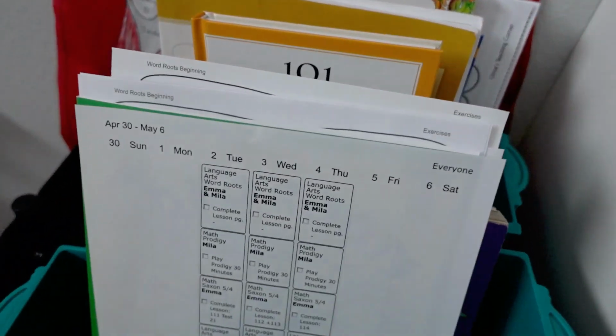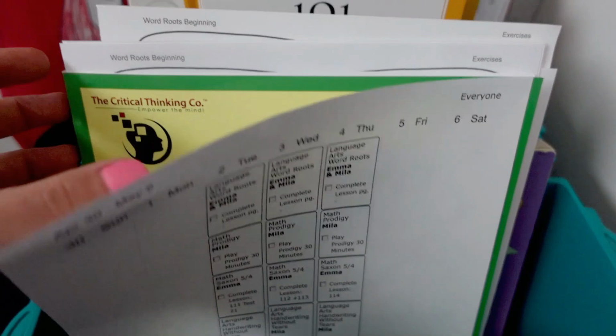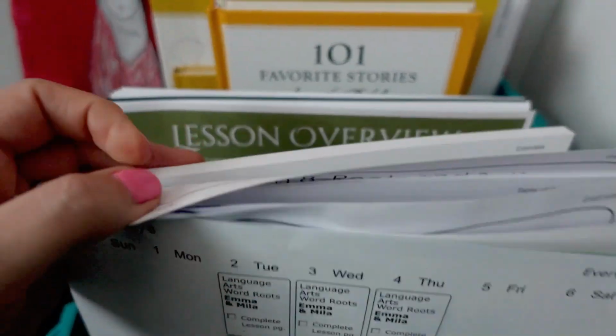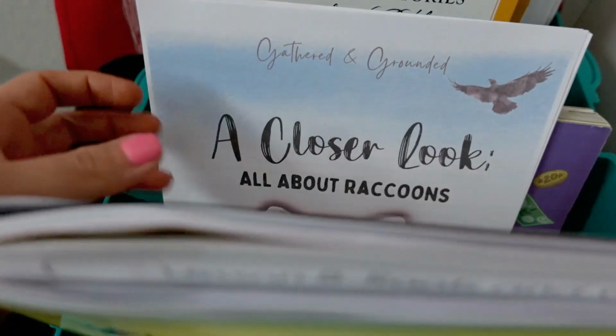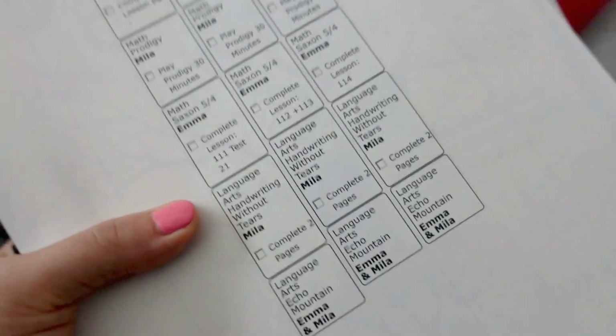So every week I get our stuff ready. So this is that schedule. And then these are all my teacher guides, worksheets that we're working through. So I just kind of grab this stuff, and this is what I'll go through for our homeschool day.